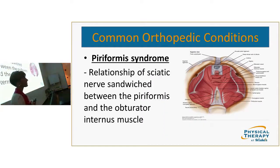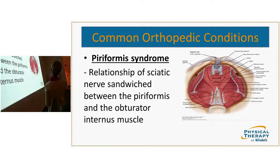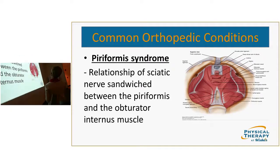Piriformis syndrome is also one that we see often. I'm putting this picture of the pelvic floor back up here again, just so you can see where the piriformis relates to the pelvic floor. So here we've got the piriformis muscle. This is all pelvic floor muscle, tailbone's right here. Here's your piriformis, the external rotator. This is a muscle called the obturator internus, also a hip external rotator. And here's your pelvic floor muscle on the right side.